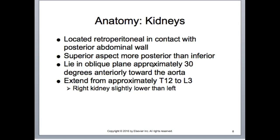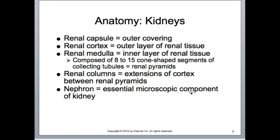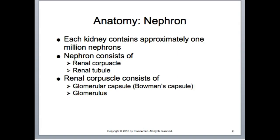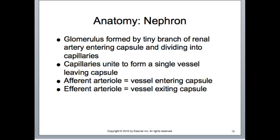So they lie in an oblique plane about 30 degrees toward the aorta. They extend from T12 to L3, and the right kidney is slightly lower than the left. There's a capsule, cortex, medulla, there's columns, and there's nephrons. You should know what each one of these are and what they do. I'm not going to go through it because you should already know all of this.